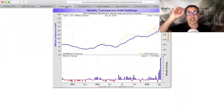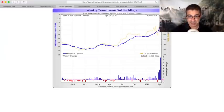But back to our charts here. This one was the one that I found so interesting. Hopefully my head's not covering up the right side of that chart, but you can see here, these lines at the bottom are showing how many ounces are being reported going into the trust. This is the gold chart, so that would include primarily GLD, a bunch of other ones.